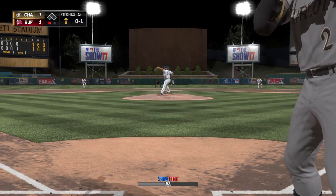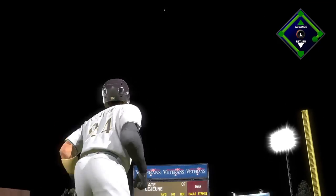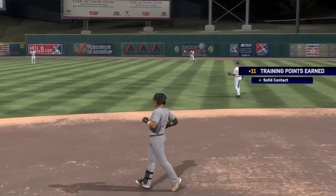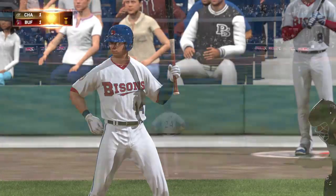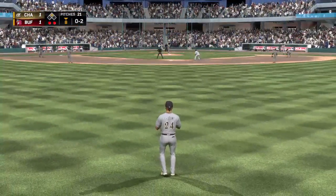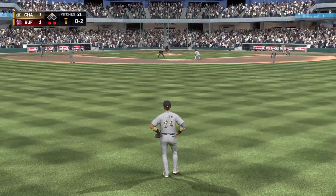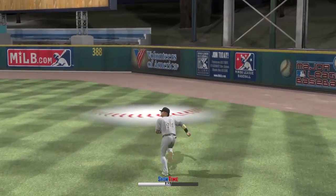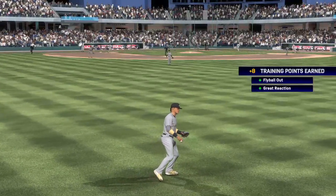Into the windup, here comes the 0-1. Skied into straightaway right. Ibar is underneath this one, and that's out number two. Ready once again, Justin Smoke. He got on top of one and was a ground out victim last time. High fly ball out to straightaway center. Center fielder giving chase. He makes the catch. What a play on the run.